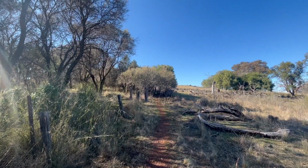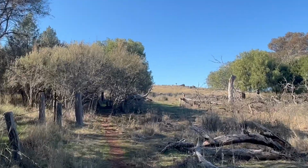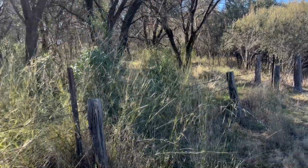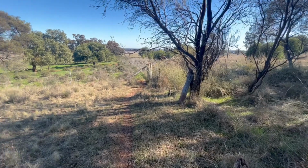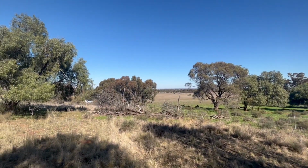Not sure how they're going to get through those rocks, but anyway... I'll figure it out. That's not my problem. We supplied the gear. Yeah. So, that's that job done for the day. We do have a good view.